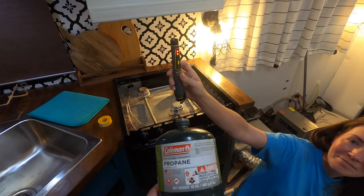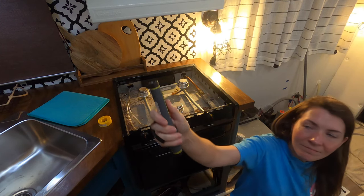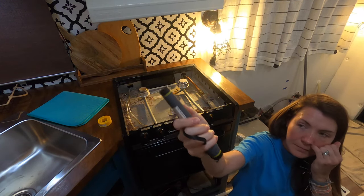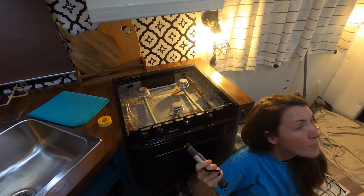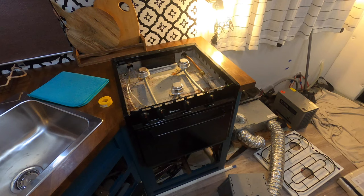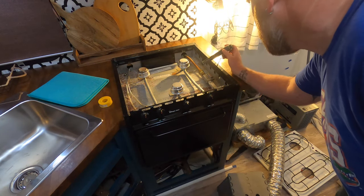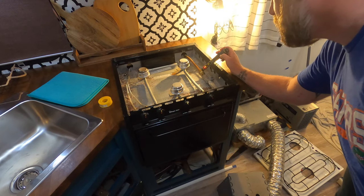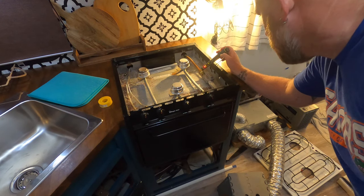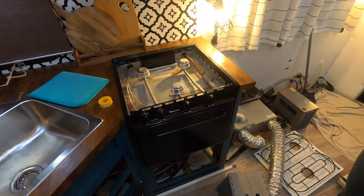Works. So let's air out the camper for a minute. Oh yeah, it's pouring out. So we can actually hear the leak. But this is how it works. And that's not good, so we gotta fix that. Turn the fan off.